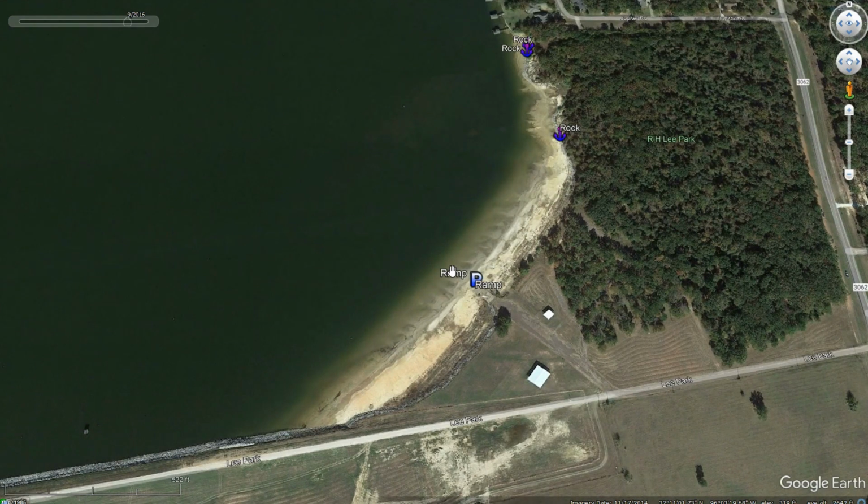Kind of a little secret boat ramp. Doesn't look like many people use it at all, but it's not as obvious as some of those other boat ramps. So they could collect up on here. You've got the riprap over here where the deeper water is, but in this shallow little area right in here, that's really the only hard cover that they have to relate to.